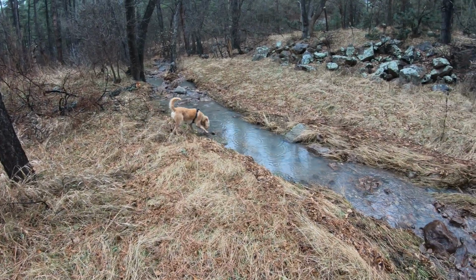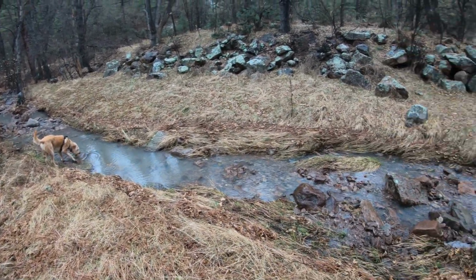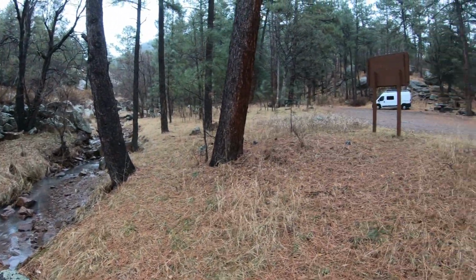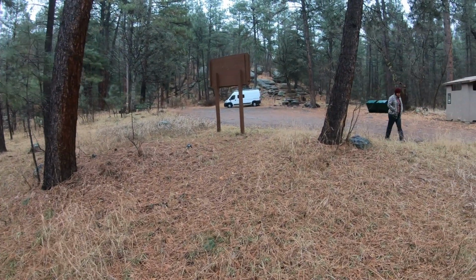We are at McMillan Campground, and this is a pretty cool spot. This one is free and it's developed.